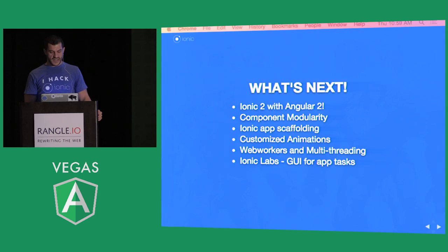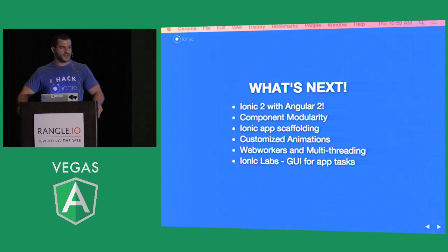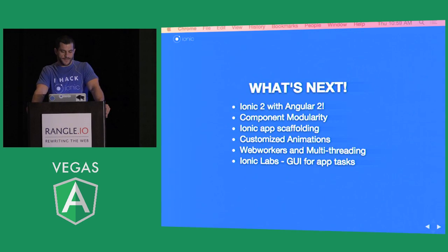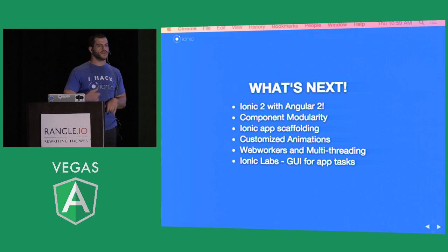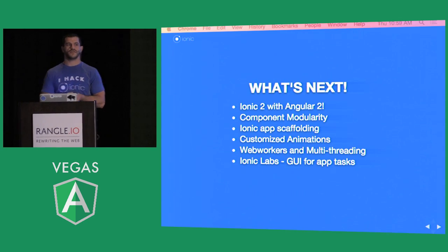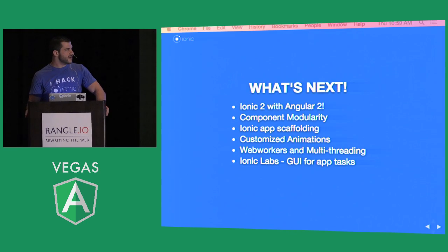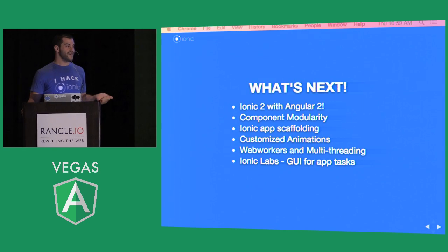So again, what's next? Ionic 2. I don't have a lot to show, so I was told not to. But we're going to do more component modularity, which means it can be easier to make your components work together. One thing I'm going to be tasked on is scaffolding apps. If you ever use Rails or something like that, you just want to say, give me a new controller, give me a new service, scaffold out an app for me. So that's something I'll be doing. We've got some animations coming down and some web workers and multi-threading stuff. And what I demoed, Ionic Labs, hopefully you guys will like and use.